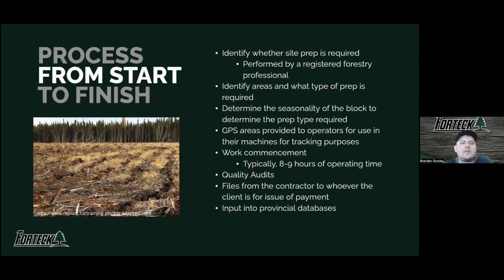So now we're going to go over the process from start to finish. You identify whether site prep is required. That would typically be done by a silviculture forester or some sort of registered forestry professional, so an RPF, an RPFT, or an RFT. You identify areas and what type of prep is needed for each area.